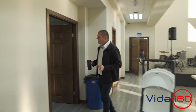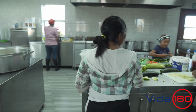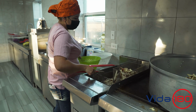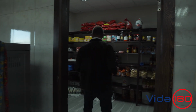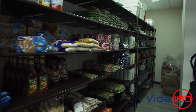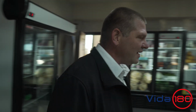So let's take a walk through the kitchen. I see that they're already cleaning up from after breakfast, but we make over 4,500 meals per week. This is the pantry. It fills up all the way out there, but it fills up 3 times a week. When you do over 600 meals a day, a lot of food goes through there.